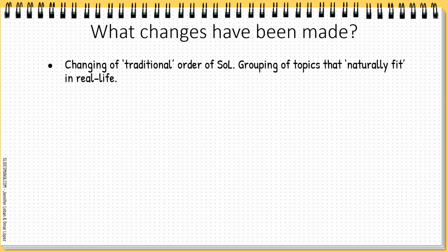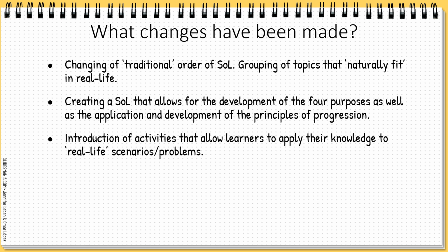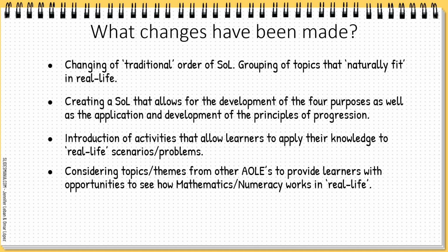So what changes have we made? As I mentioned, we changed from the traditional order of the scheme of learning to grouping of topics that naturally fit in real life. We are in the process of creating a scheme of learning that allows for the development of the four purposes, as well as the application and development of the principles of progression or mathematical proficiencies. We've got the introduction of activities that allow learners to apply their knowledge to real life scenarios or problems. So really developing the application of the skills. And finally, we are considering topics and themes from other AoLEs to provide learners with opportunities to see how mathematics or numeracy works in real life.